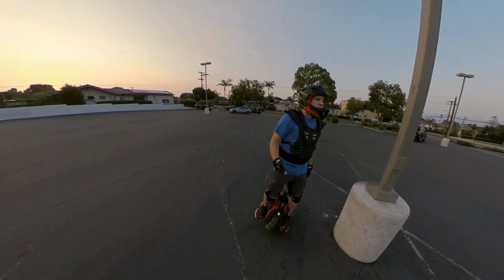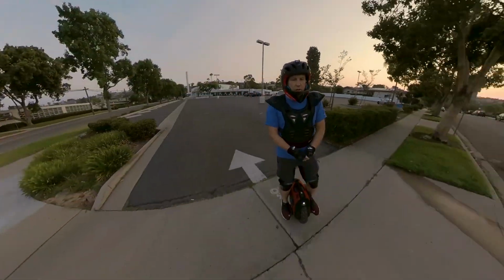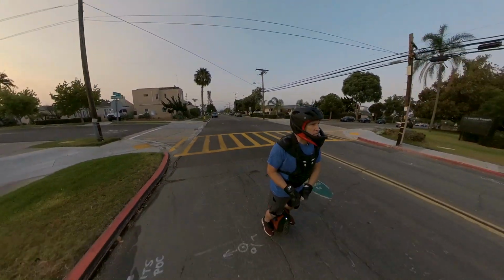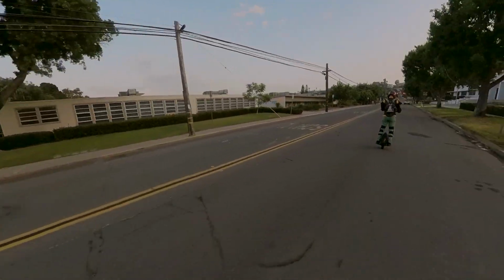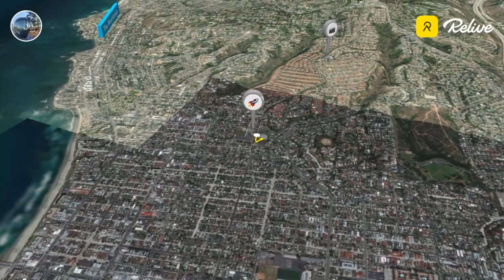What's nice about today is we're gonna be cruising through some streets, and as I mentioned, we'll get a little side trip on a dirt pump track. It'll be kind of fun, and also get some amazing views from the top of Mount Soledad. So here we go, taking off at the start.